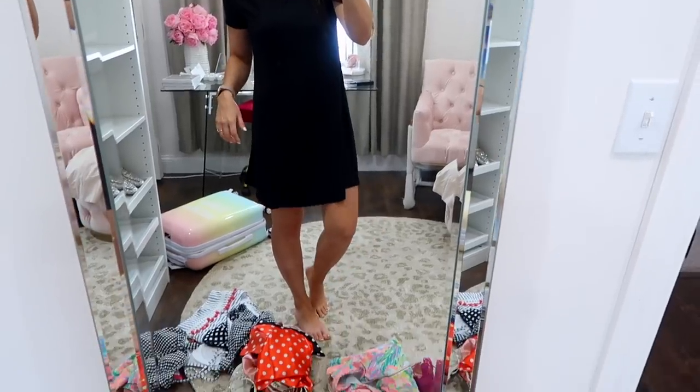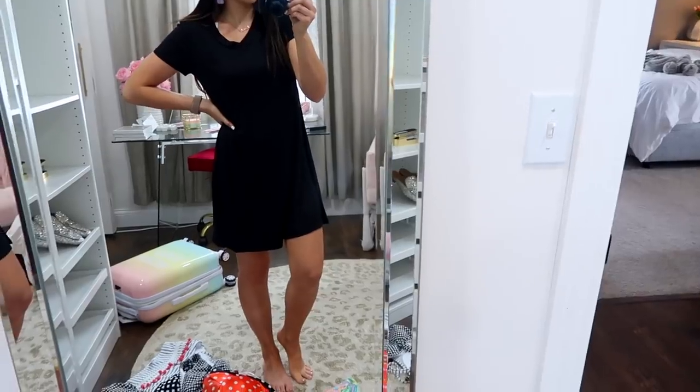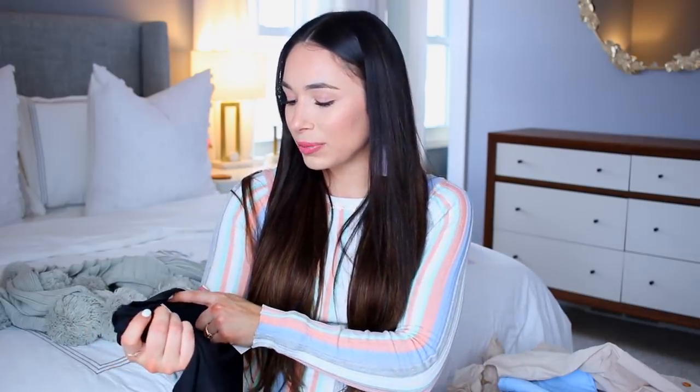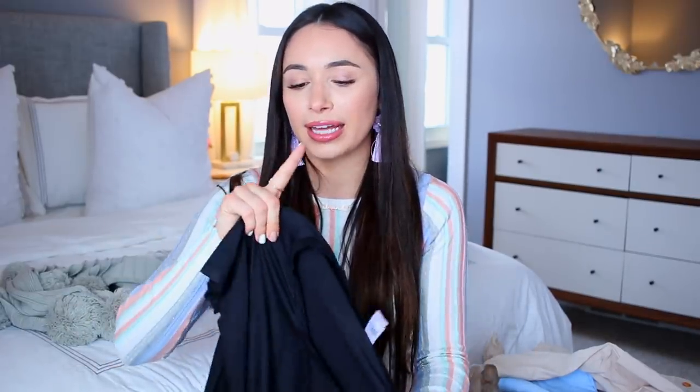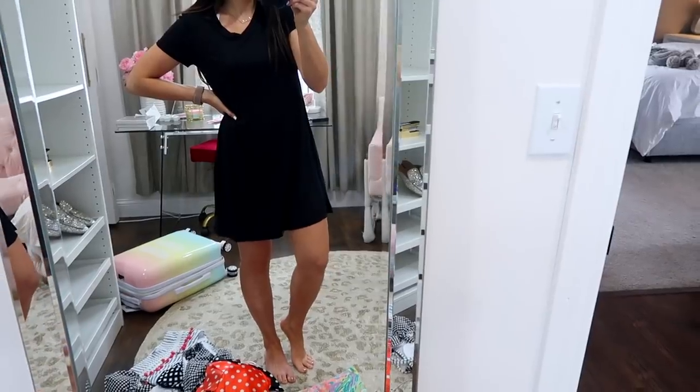But I read through the reviews. I always do that. I always look at all the pictures people post. So many people post photos with their reviews and say what size they're wearing, and it's just the most helpful thing in the whole world. So I got a small in this because from all the photos people were posting and their body types and what size they said, I felt like a small would be fine, and it definitely is.